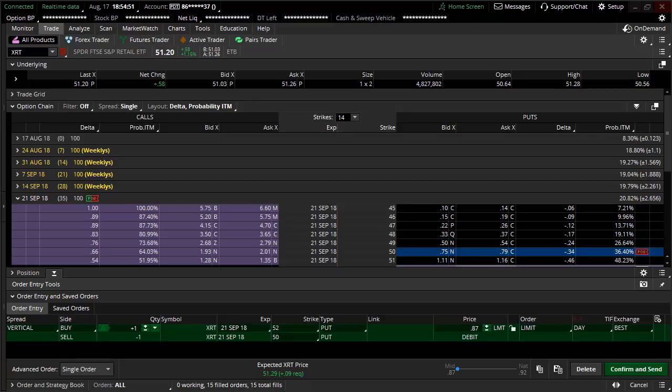Again, what is this in-out spread designed to do? It's just a purist position. Listen, the underlying is trading right at around 51.20. I'm buying a $2 wide spread. What's the most you can make in a $2 wide spread? Well, $2. What do you pay up front? In this case, about 87 cents. Granted, the market's closed, but it's about 87 cents, right?